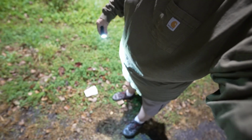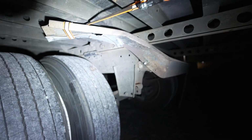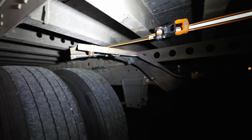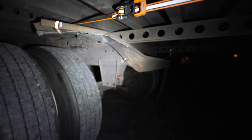All right, guys, so we're here at the little truck stop. I just want to come back here and check our mud flap, broken mud flap. Oh yeah, forgot to mention, November 4th, still wearing shorts. All right, let's take a look. All right, still looks all right. Ratchet strap still nice and tight. Don't look like it's getting cut or anything, so should be all right. Should be good to go.